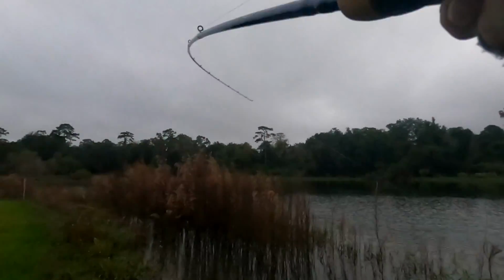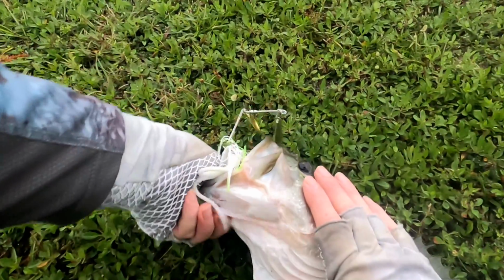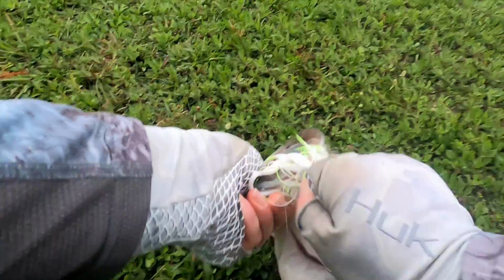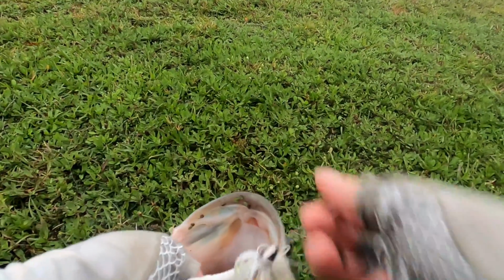Here we go. That was a good one, guys. Look at that. Yeah, that's a good one. That's a good fish. He was hanging out right on the edge, right where it should be. Oh, guys, look at this fish. This is a beast. Whoa. Guys, look at this fish. This is what we're looking for, guys. Look at the size of this fish. Exactly what I'm looking for.